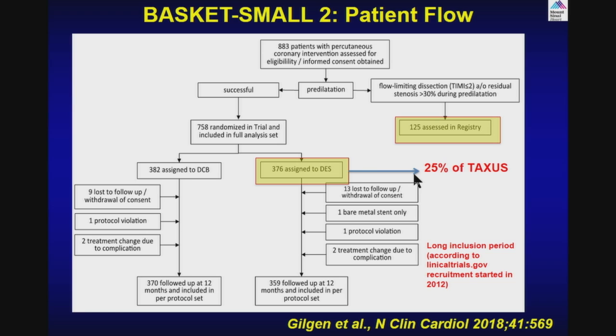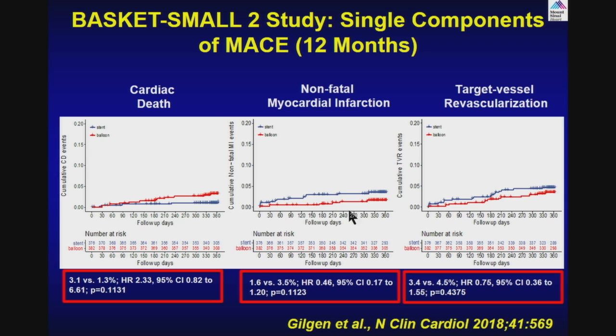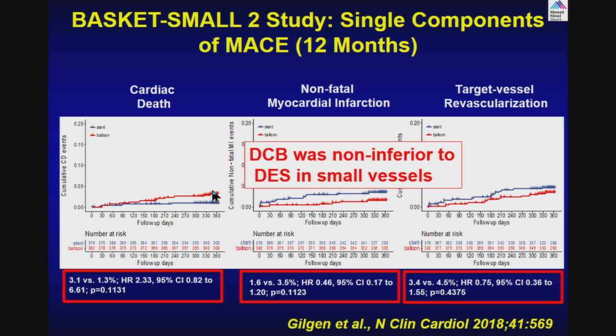The initial DES was the Taxus, then of course it changed to an everolimus-eluting stent, so drug-coated balloon against drug-eluting stent, and basically they found that the overall outcomes were similar. MI and target revascularization were numerically lower, and again, it is a little unexplained, a little higher death with the drug-coated balloon. So basically, the message was the drug-coated balloon was non-inferior to DES in small vessels.